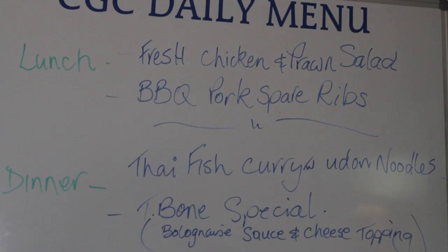So you've got a menu with two options. Today I think there was a T-bone steak or a fish curry. I went with the T-bone. I mean, how often do you get to eat a T-bone at work?